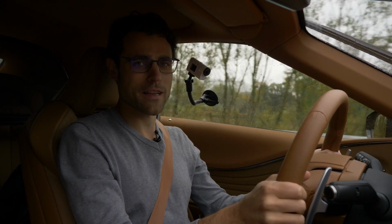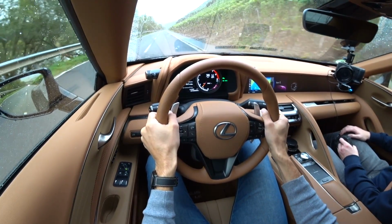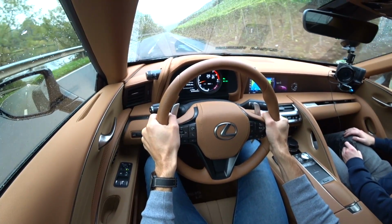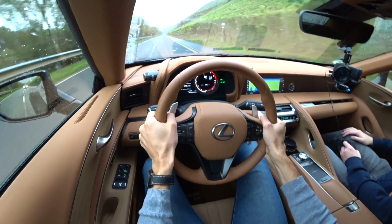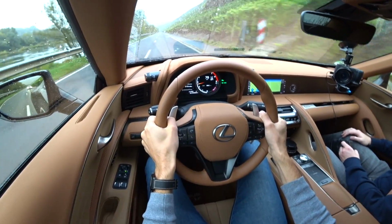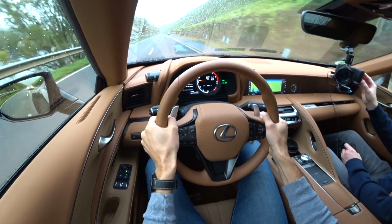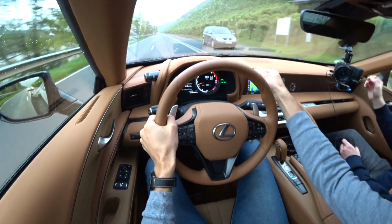Welcome to Thomas's Driving Lounge with the Lexus LC 500, and we can put it in sports mode. A little bit wet road today, but still some acceleration for you here. Wow, that's 100 kilometers an hour or 60 miles an hour. Yeah, the rear axle did react, you know, so there was some slip in the sports mode.